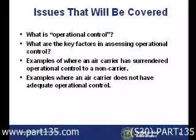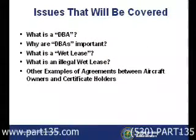We'll talk about what a DBA is. Everybody know what a DBA is, doing business as? It's a fictitious name, not a real name. It's often associated with situations which in the aviation business may lead to confusion, may in fact create a misunderstanding about who actually is operating the aircraft. We'll talk about why these DBAs are important. We all know who actually ends up approving these DBAs. That's you guys out there. You're the ones that put it on A001 as such.